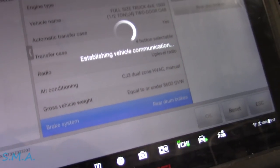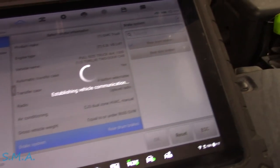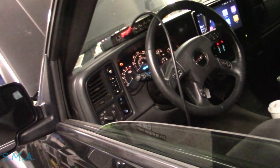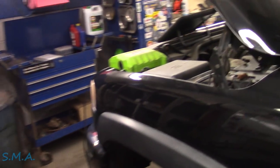I got the scan tool hooked up. It's working a little slow. I don't know if it's just this truck. I reset it. It's just taking a long time. But he does have a lot of aftermarket gizmos in here, so that could be part of it. All else fails, we'll just go generic and see what's going on here. But let me give this some time to do its thing.